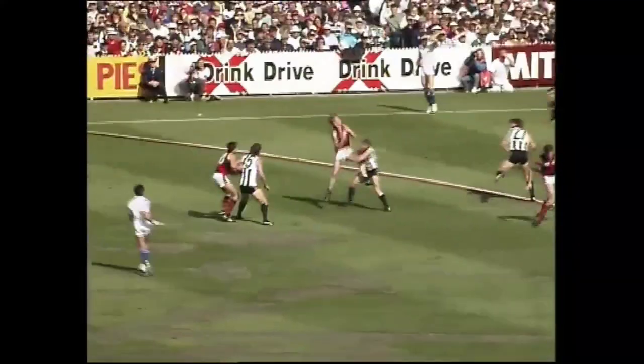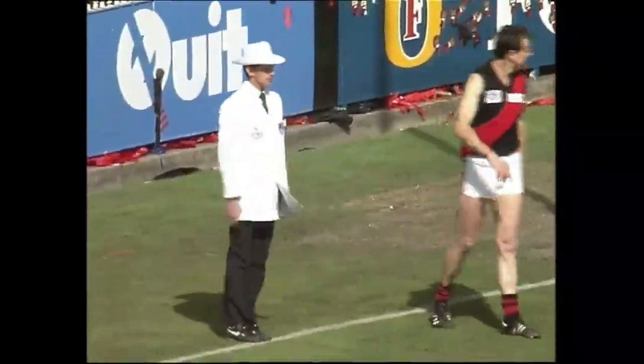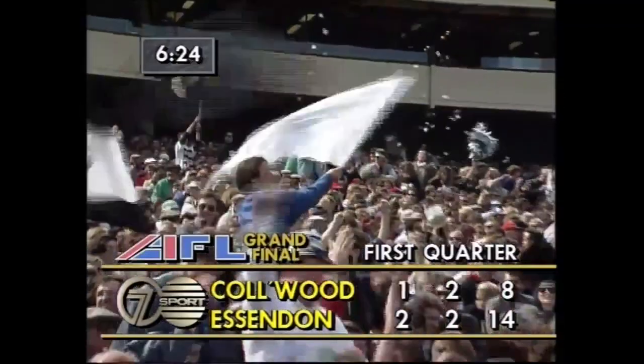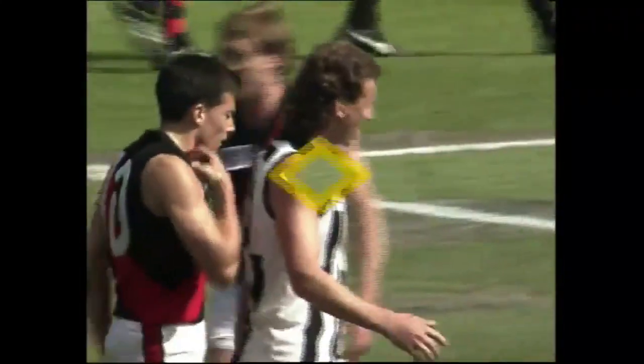Boundary throw in, up over the top, Stasevich. No one can break clear. Attack to the advantage of Daicos. Look at the gather. The right foot snap, this is a miraculous kick. To the magical 100 goals for the season.